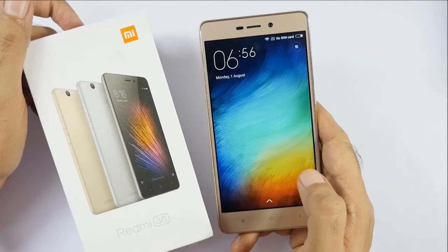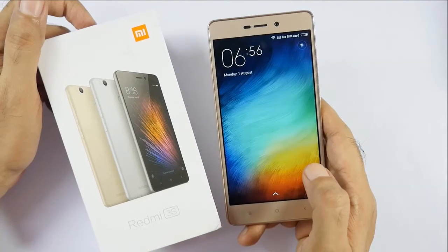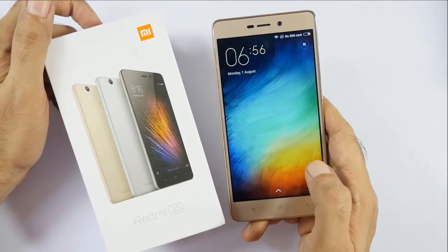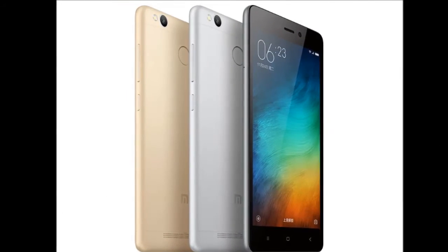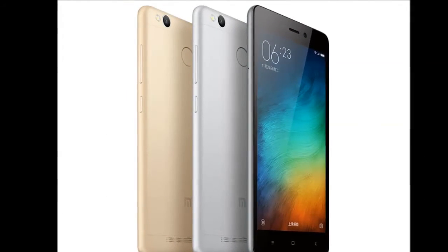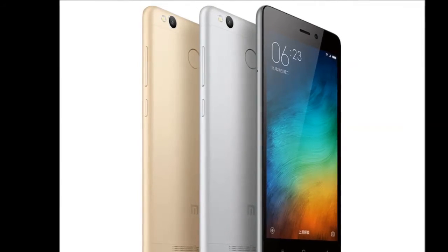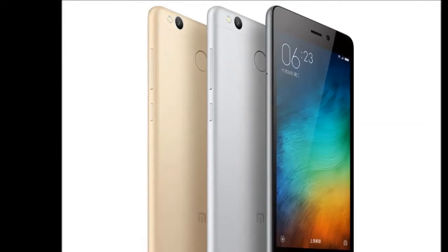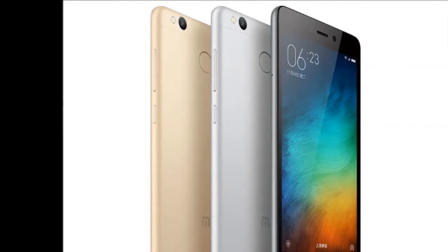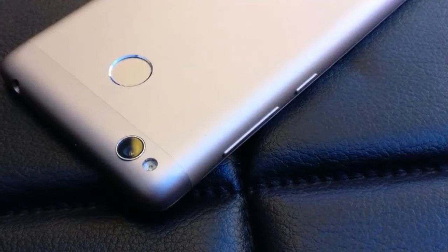The brightness levels on the Redmi 3S Prime were good and colors never looked oversaturated. The viewing angles were also decent and the display for the most part was fairly sharp and reproduced accurate colors. For connectivity, the Redmi 3S Prime and Redmi 3S support 4G with VoLTE, Wi-Fi 802.11b/g/n, Bluetooth, GPS, AGPS, GLONASS, and micro USB.